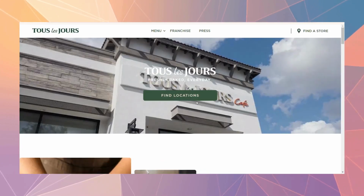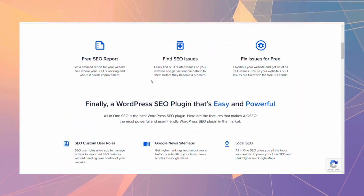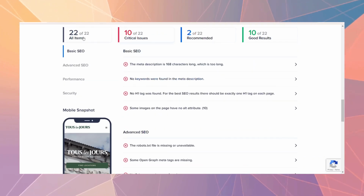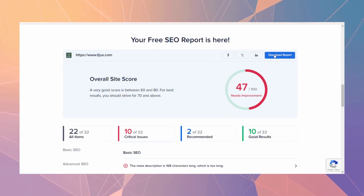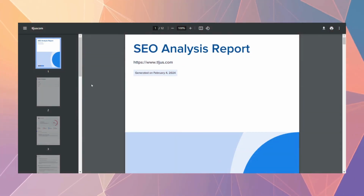After selecting websites with scores below 60, check the details they provide about SEO mistakes, additions needed, critical issues, recommended changes, and good results. Once you understand these details, go to the top where the score is. Above the score, there's an option to download the report. Click on it and download the report.